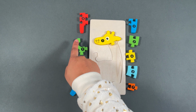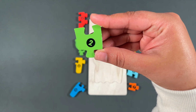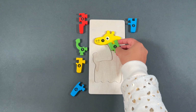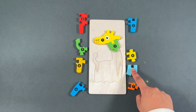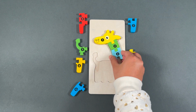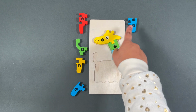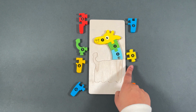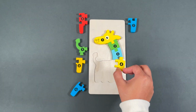Can you find number 2? Oh, there it is, number 2. It's nice and green. Do you know what number comes next? It's the number 3. Let's place it in the puzzle. Next is the number 4. Can you find 4? Oh, there it is, number 4.